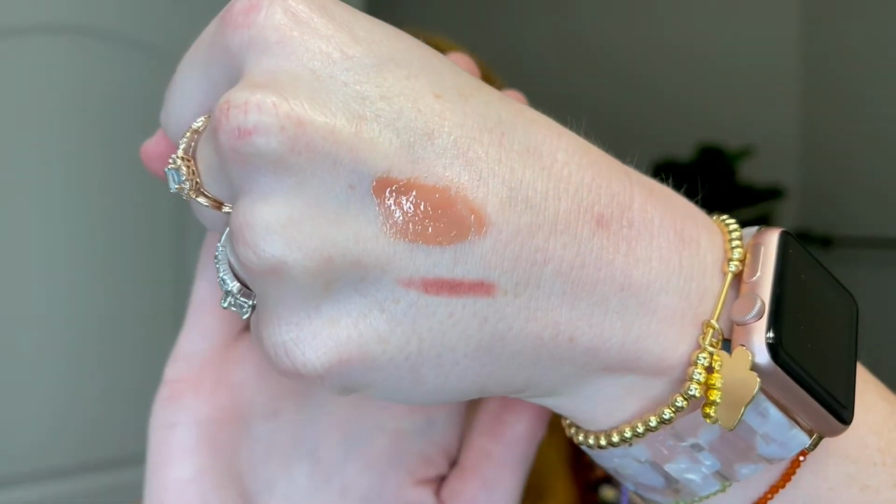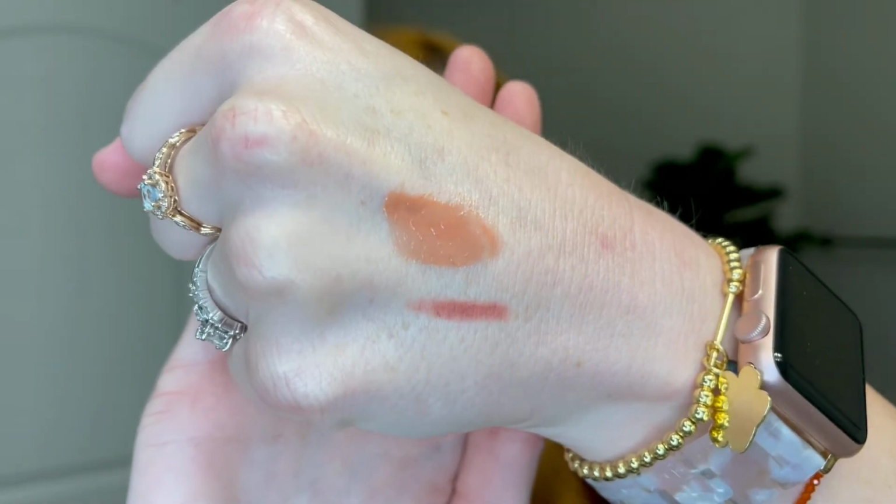It's got the slightest little bit of mintiness to it, which I love because I don't like anything too minty, but this is like the perfect amount. And again, it's the most beautiful pinky nude shade. It can be worn on its own. It can be worn over lipstick. It can be worn over his liner or any liner, but there's the gloss. So pretty, so pretty. Like I said, I cheated.